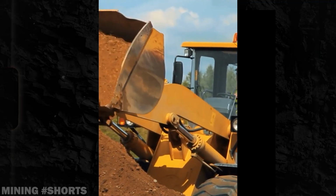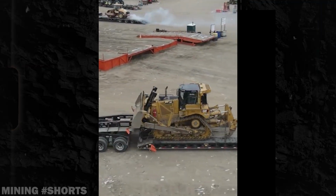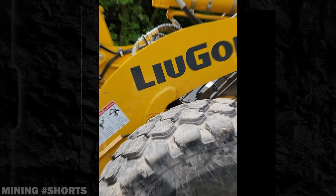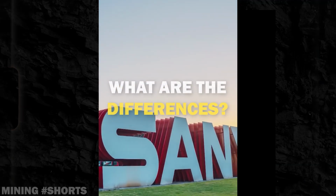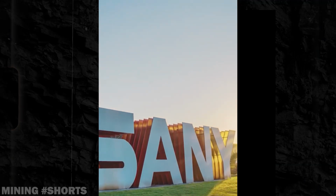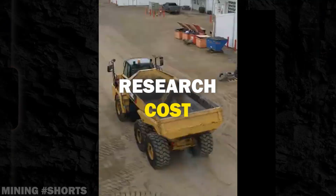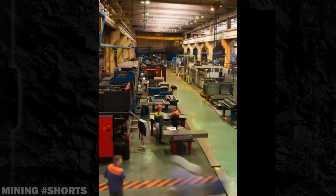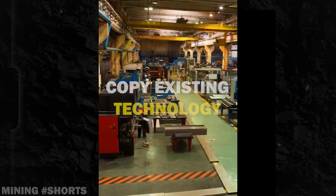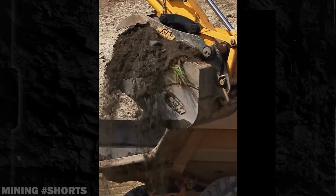No doubt you've seen a Sany or Liugong machine before, right? They continue to grow in popularity, not just in the United States, but worldwide. But how does a Caterpillar machine compare to these Chinese-made alternatives these days? One of the biggest differences lies in engineering quality. Caterpillar invests millions of dollars in research and development, pushing innovation and performance forward. In contrast, Chinese manufacturers tend to focus on replicating existing designs, bringing little to no advancements in engineering standards.